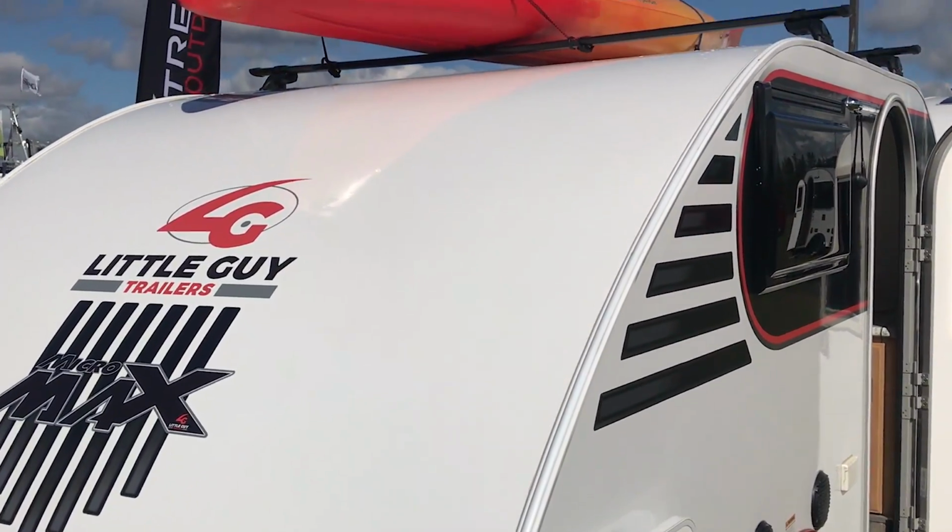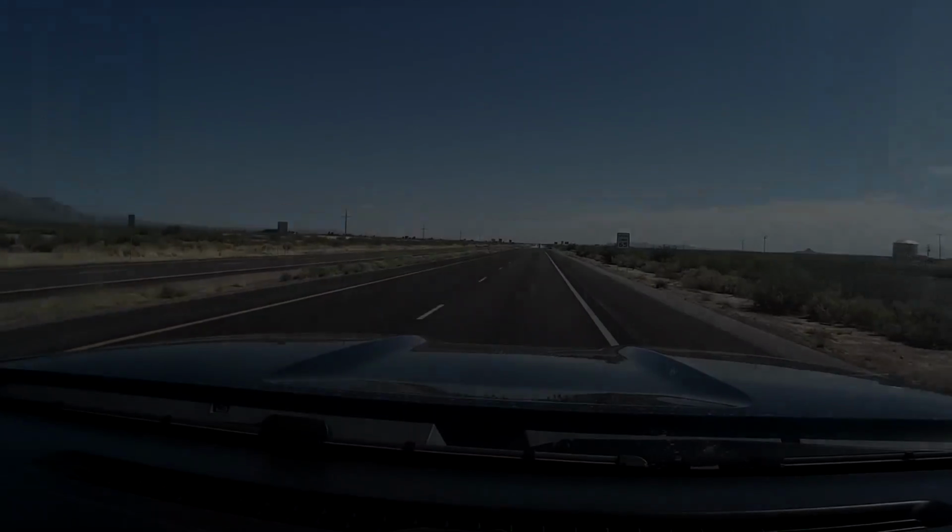We are on our way to Elkhart to visit the open house. And guess who's there? Xtreme Outdoors, formerly known as Liberty Outdoors. And they've got a brand new unit that they're super excited to show us, and we're super excited to show you. It's called the MicroMax. The MicroMax is a garageable unit. That's right, garageable.